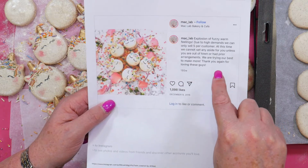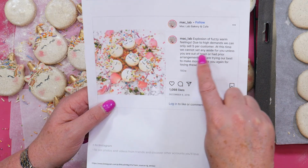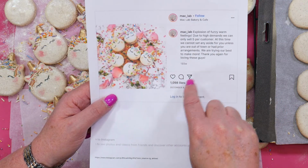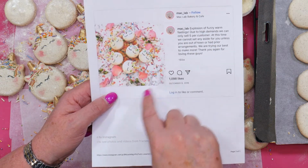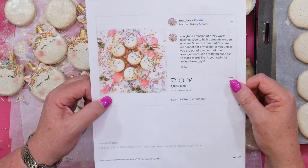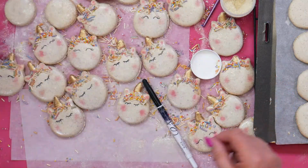This is Mac Lab Bakery and Cafe. And this says, due to high demands, we can only sell 5 per customer. Well, crikey, we could be knocking these out, girls, and making some money if they can only do 5 per customer. So I just like that. Now I can't follow that. There's no instructions on how to do it, so I've just had to come up with my own idea.